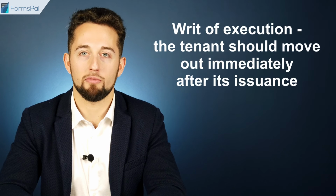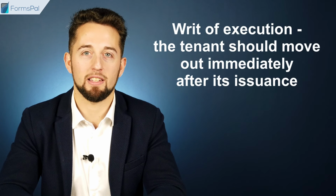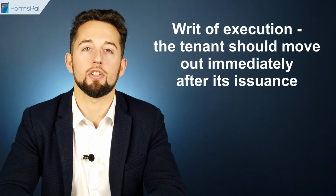The tenant's failure to appear for the court hearing might result in a judgment in favor of the landlord by default. If the court makes a judgment of restitution, the tenant will have 4 days to move out before a writ of execution is issued. Then, a law enforcement official can remove the tenant who hasn't left the premises immediately after the issue of the writ.